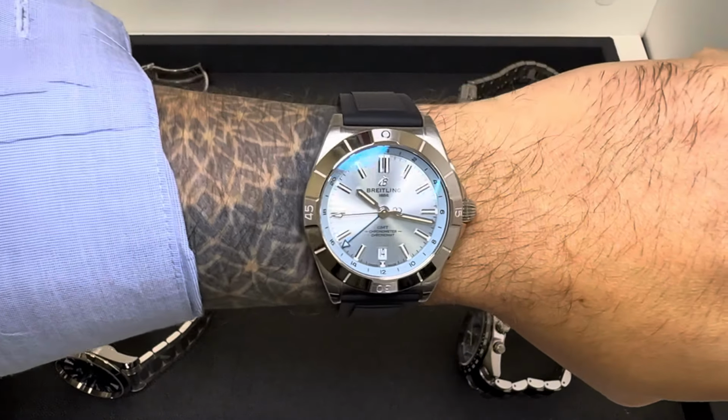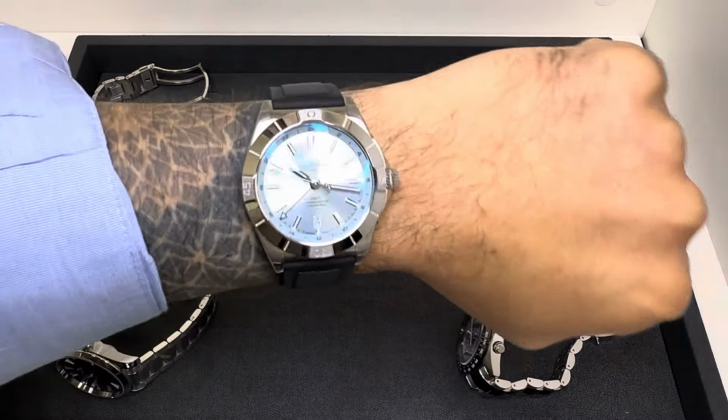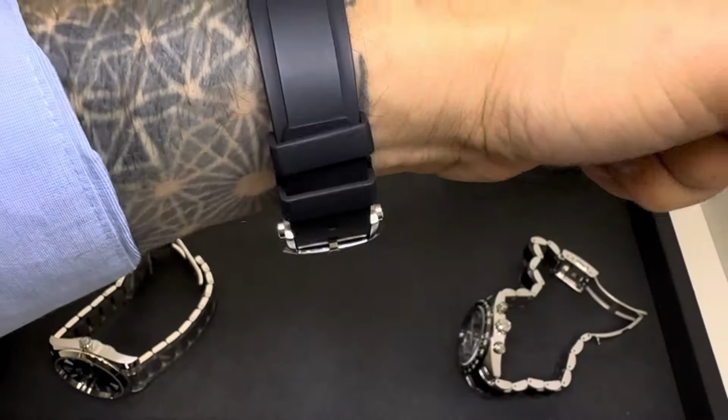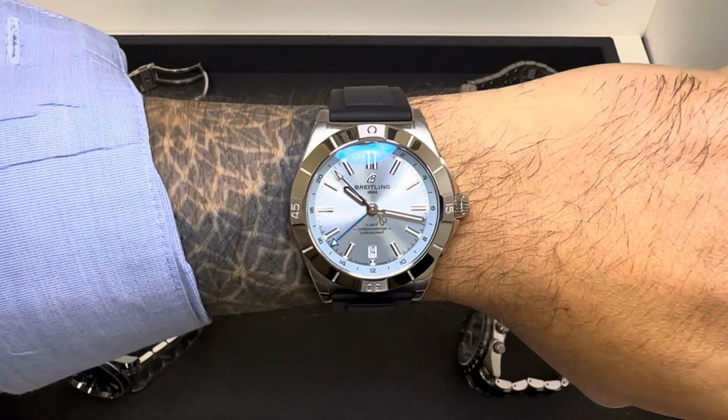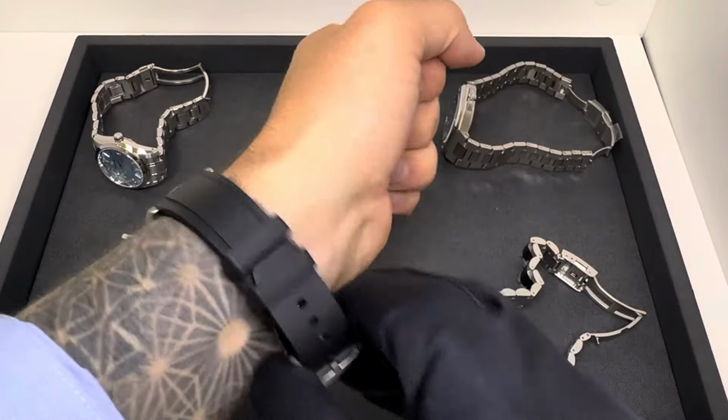If you're asking me, I got to tell you, I do like this Breitling, but if price is a factor, I do like the SBGR 325. I really don't think you can go wrong. I like all of these. I think it just depends on what your preference is and what your price point is.